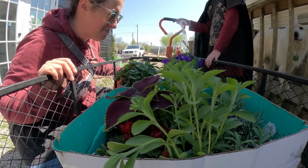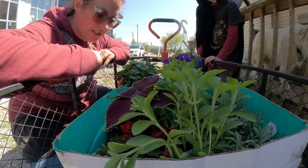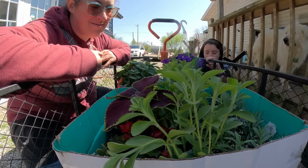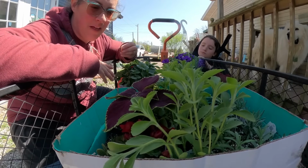It really wasn't a massive haul, but we didn't need a whole ton of plants. I found some things that I had wanted to grow, or I've been trying to grow for a while. Like I got some lavender and I got some rosemary. I can't seem to keep those alive to save my life through winter.